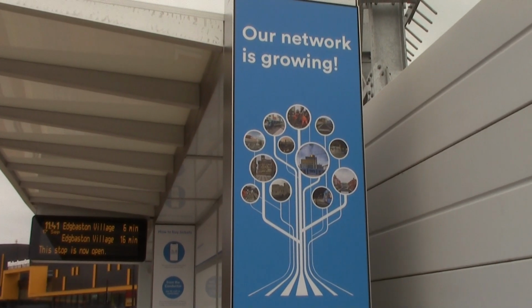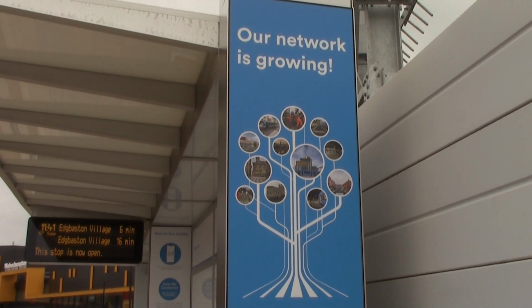So right behind me here, there's a poster and it says our network is growing, and to be honest, the West Midlands Metro is growing. Like, there's going to be future projects with new lines opening up very soon. I'm looking forward to riding them as well. But the Wolverhampton Station extension has really been brilliant to ride on. Okay, it's only got one intermediate stop between the Royal and Wolverhampton Station, but honestly, it has really been nice riding down a new extension of the West Midlands Metro.